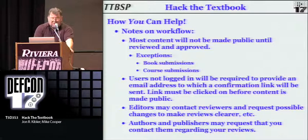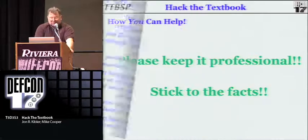Editors may contact reviewers about making grammar and other clarity type corrections to your reviews. And authors and publishers can request that you contact them regarding your reviews. We will not disclose your contact information to authors or publishers, but we will inform reviewers that an author or publisher would like to talk to you. So please, let's keep it professional.